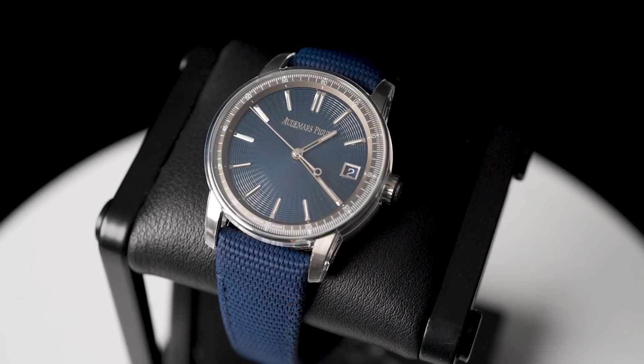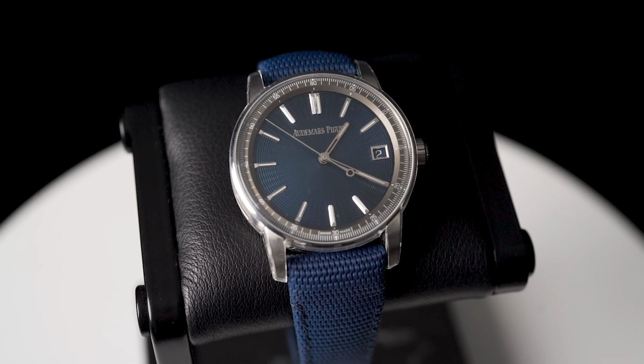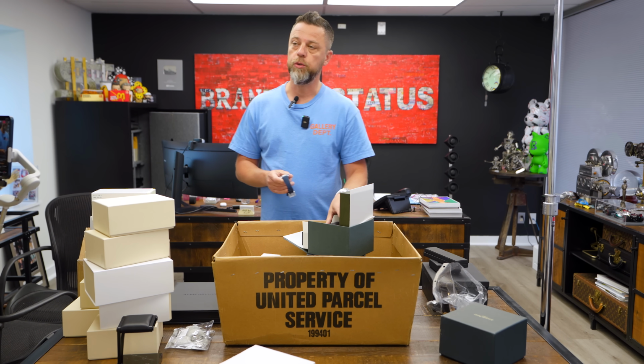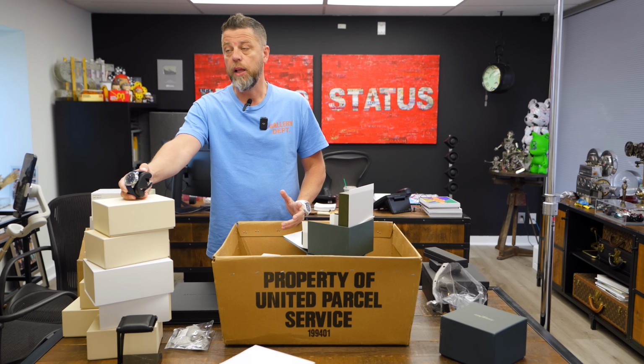Code 11.59, again, still, I mean, look at this. This is the newer steel model, and these things are selling, and they're selling well because, again, I would call it a breath of fresh air outside of the world of Royal Oak. Very affordable. And again, what's not to like, right?